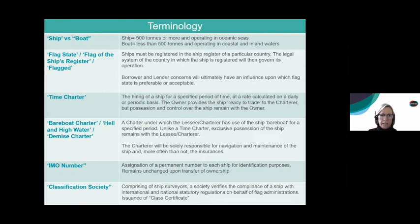The owner under time charters provides for the operation of the vessel, including crewing, maintenance, and insurances.